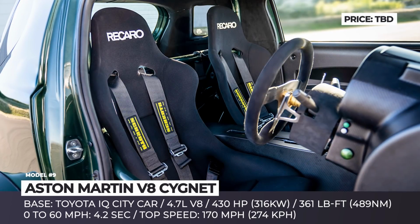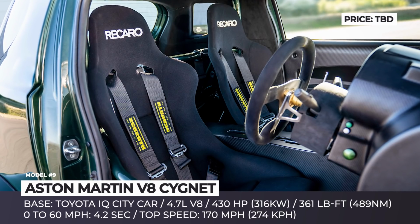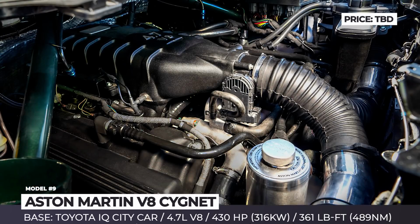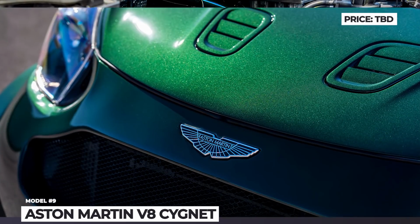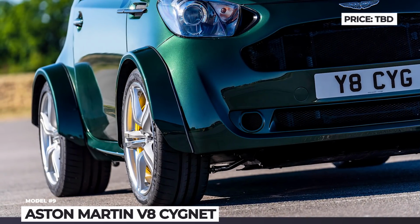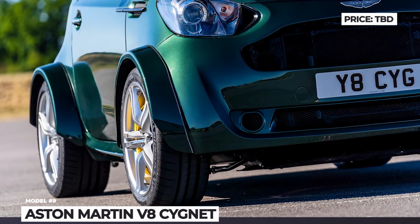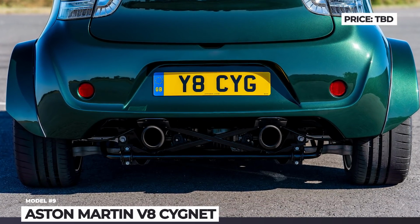Its acceleration potential equals a solid 4.2 seconds 0 to 60, plus this two-seater demonstrates a 170 mph top speed. The CYGNET borrows chassis components and brakes from the already mentioned Aston Martin, plus to deliver a true supercar driving experience, it also gets Recaro bucket seats with 4-point harnesses.